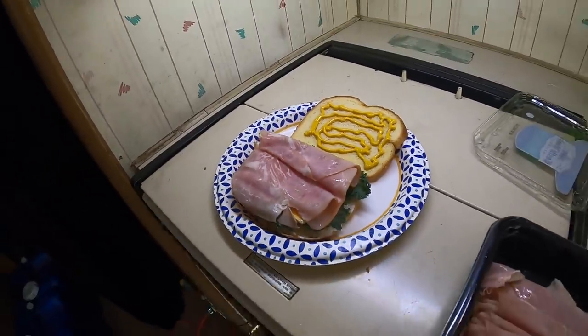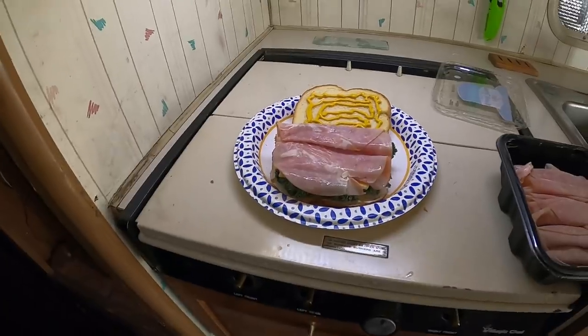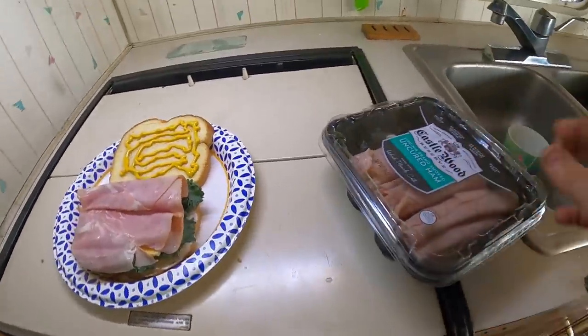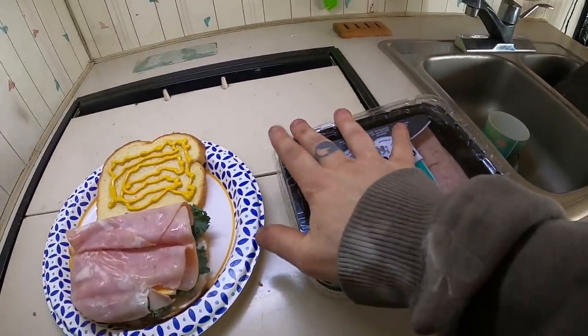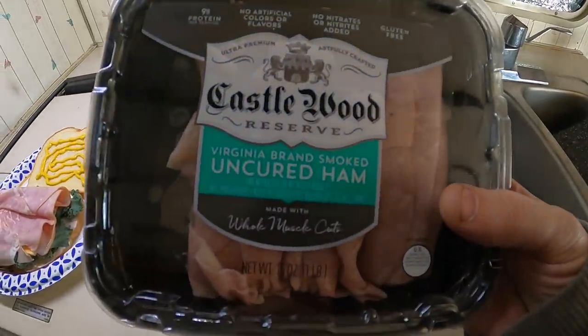Alright, there's lunch. My kale and ham and mustard, mayonnaise, Colby Jack cheese sandwich. And this ham is actually pretty dang good. I like it. Castlewood, I have to remember that.